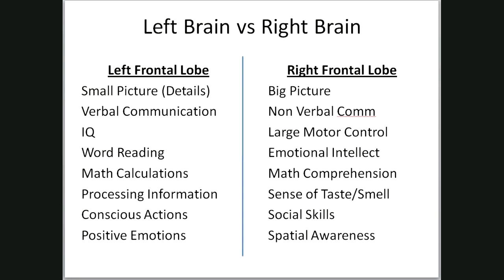Well, here are some left and right brain characteristics. So left brain, very, very detail oriented. This is where our speech centers are for almost everyone. This is where your IQ is. It's where we do things like calculations and conscious actions. It tends to be very positive emotions.